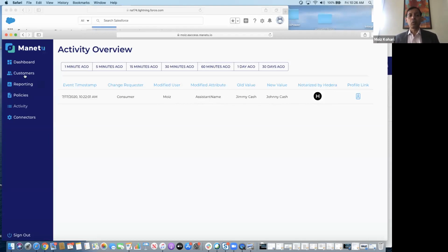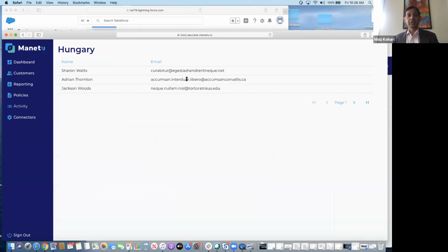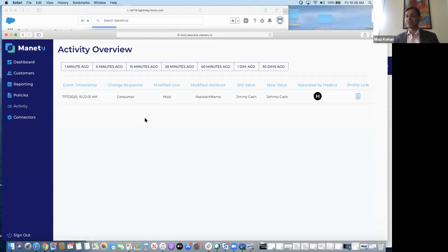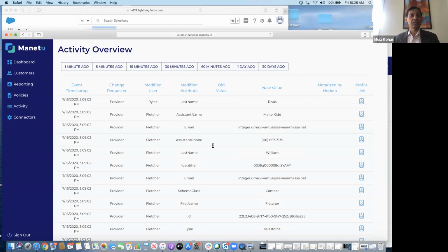Additionally, we provide the service provider with the ability to look graphically at where certain consumer data comes from. So, if this service provider is concerned with, let's say, GDPR, and they care about the European Union, they can see exactly what countries they have data from. They can dive into a particular country and look at the consumer within that country and what data they hold on them. I already showed you the activity log, where they can see exactly what activities have occurred on this system over a period of time, over 1 day, over 30 minutes, or anything else.